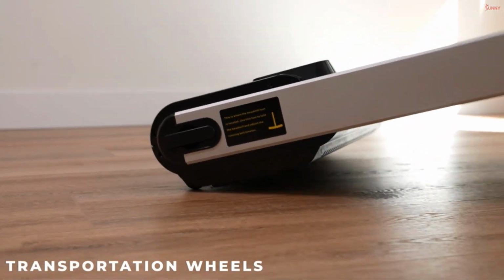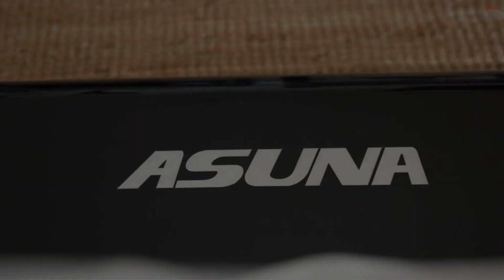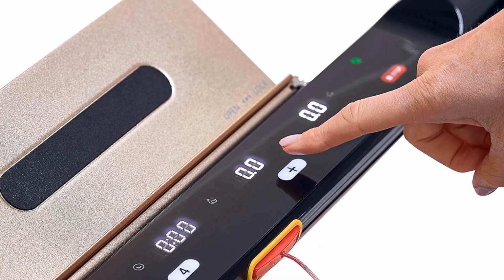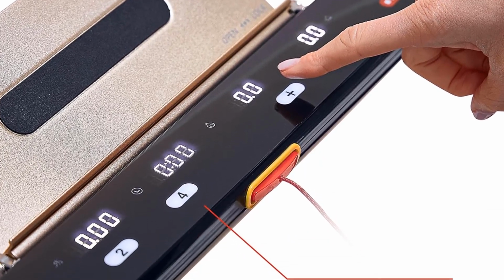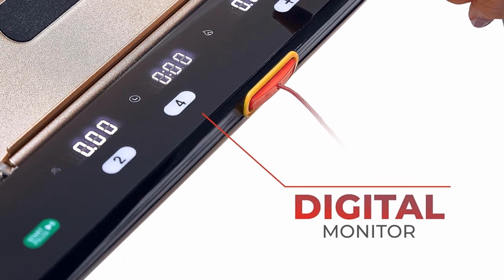For an immersive workout experience, the treadmill allows users to play their favorite tunes by connecting their music devices to the onboard 3.5mm headphone port, utilizing the integrated speakers. Additionally, a convenient tablet holder is provided for mounting devices during workout.